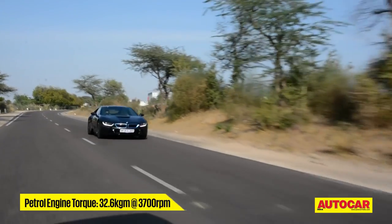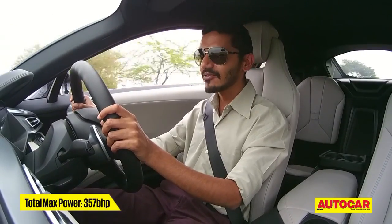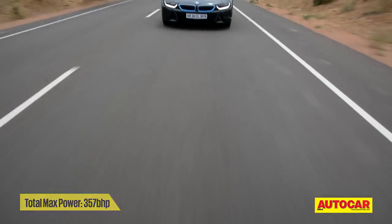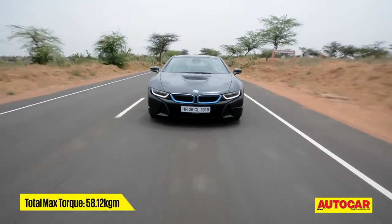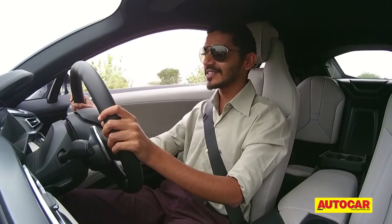Combine that with the electric motor at the front and you get a total of 357 bhp. And when they're pumping out their maximum, a whole 58 kgm of torque. That is really something.